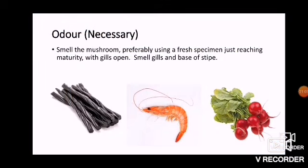Things other than photos. The odor is very necessary. There's a lot of mushrooms that have very distinctive odors. Some will smell like anise seed or black licorice. Some will smell like cooked shellfish. Some of the brittle gills, for instance, it'll be very hard to determine what they are without knowing that. Some will smell like radishes, particularly some of the very toxic ones. And there's 10, 20 different odors. Anything you can imagine is going to occur in the mushroom world.